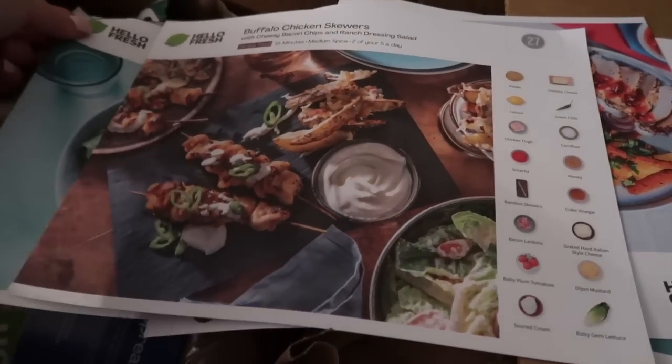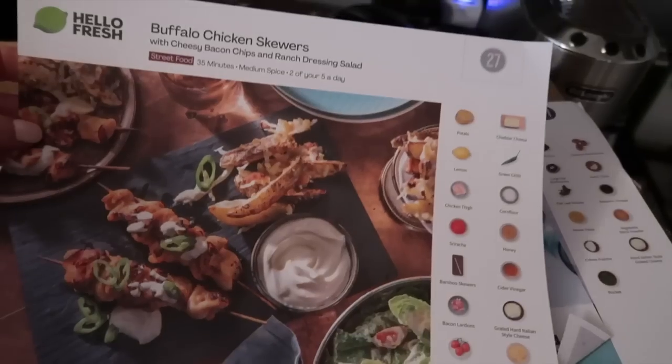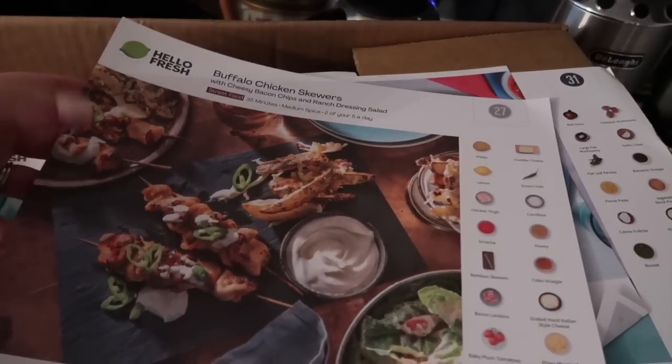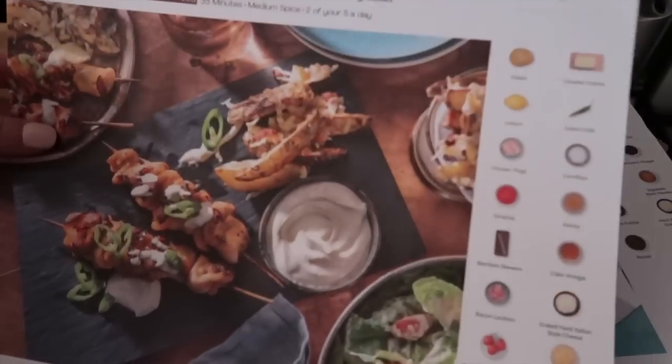It seems like our recipe card is stuck over here. One second. Okay, so we have buffalo chicken skewers. This was one of their street food items. So I did have to pay a small premium for this particular dish, but I knew that Ian would really, really like this. So I got that one.